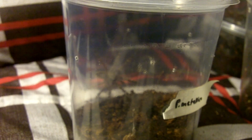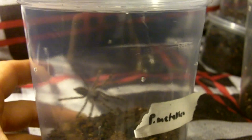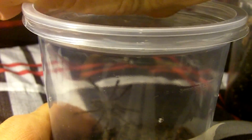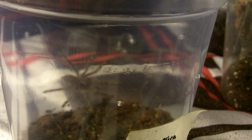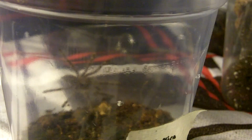Alright. Yeah. I've gotten myself another P. metallica. This one is a spiderling, about 2 inches. Skittish as you will not believe. So, cricket time. See how well she does.